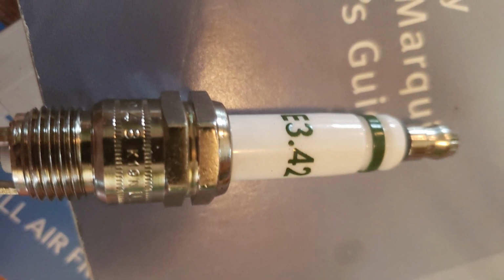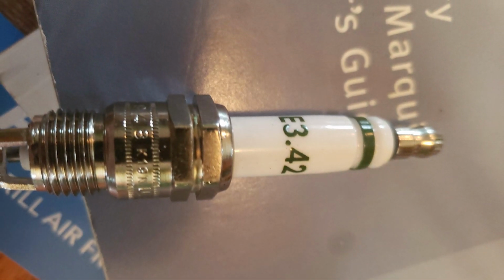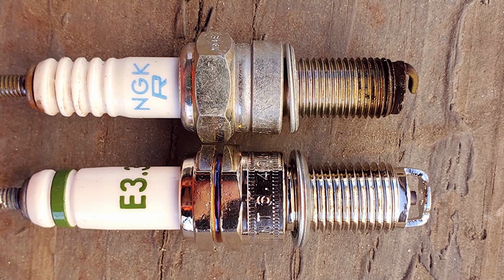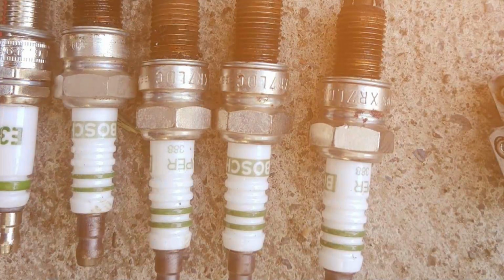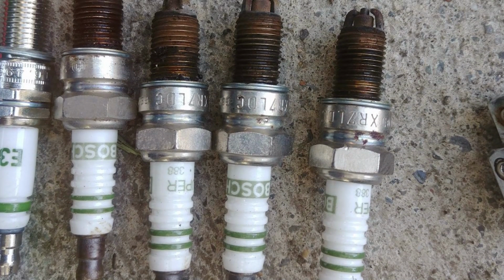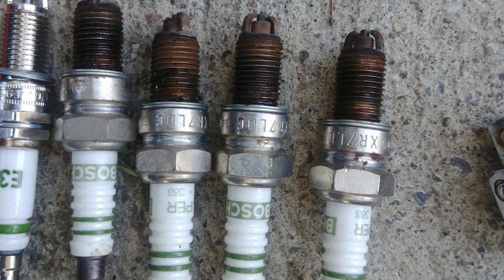The E3.36 features a unique diamond fire electrode design which increases flame propagation for a more complete burn. This results in a more efficient engine operation, reduced emissions and better throttle response. The robust construction ensures that this spark plug can withstand the vices of high-speed riding and extreme temperatures, making it a reliable choice for both daily commuting and long-distance touring.